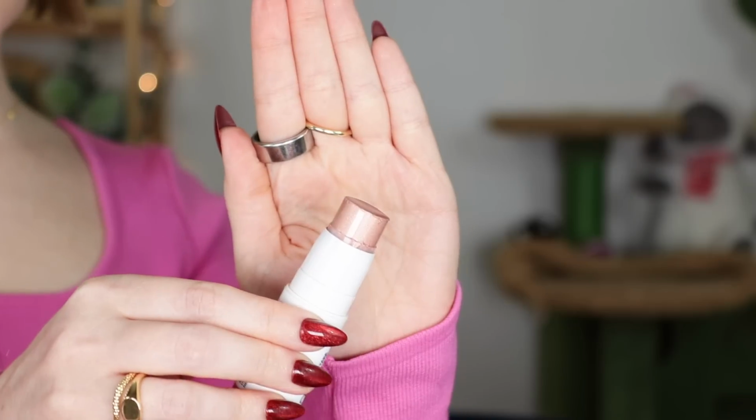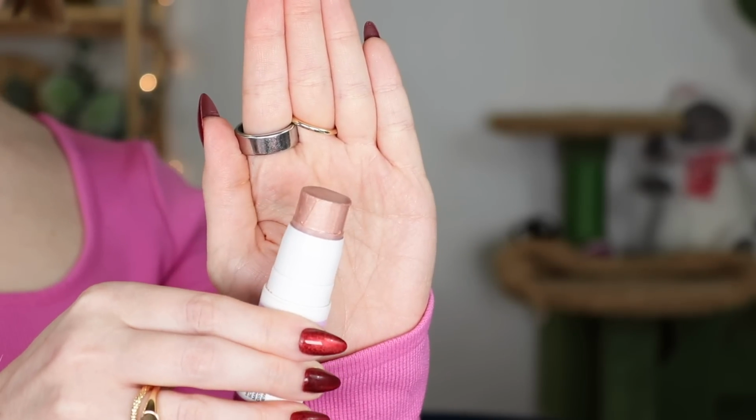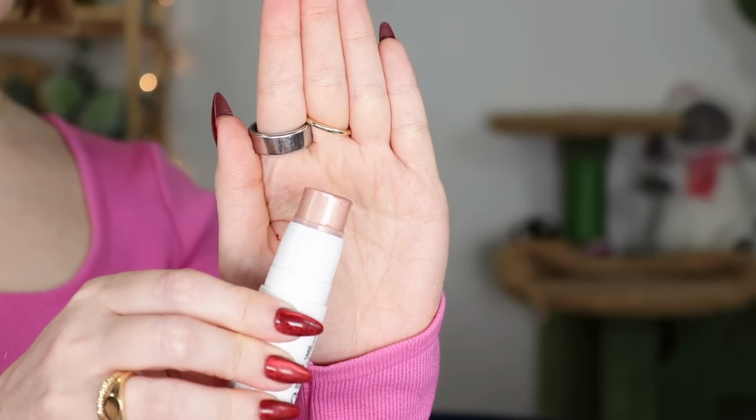So I want to try to finish that up completely in 2025, and also in 2025 I would really like to finish up the highlighter side, and that way this whole thing can be empty. That would be so nice, to use up a dual-ended product.